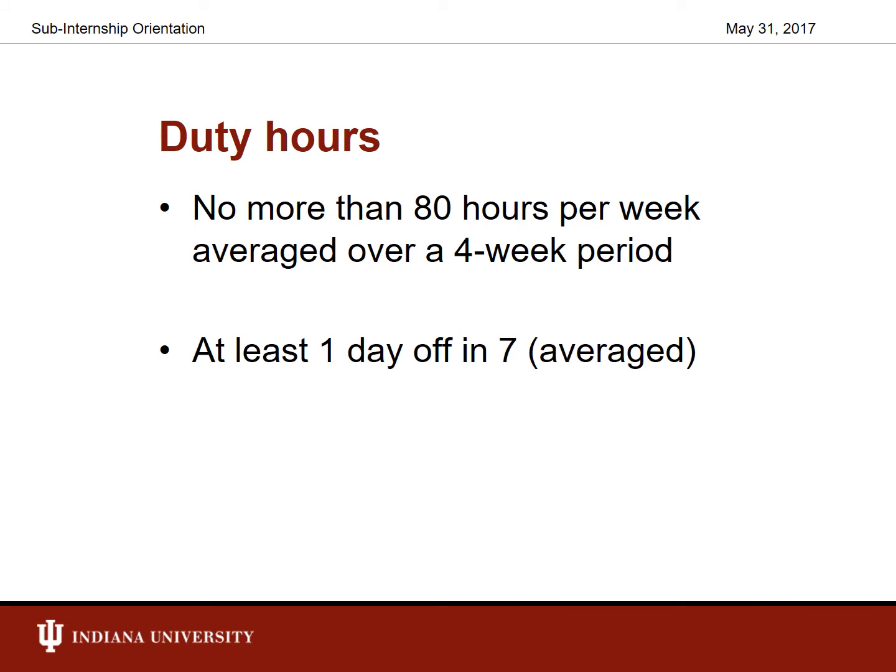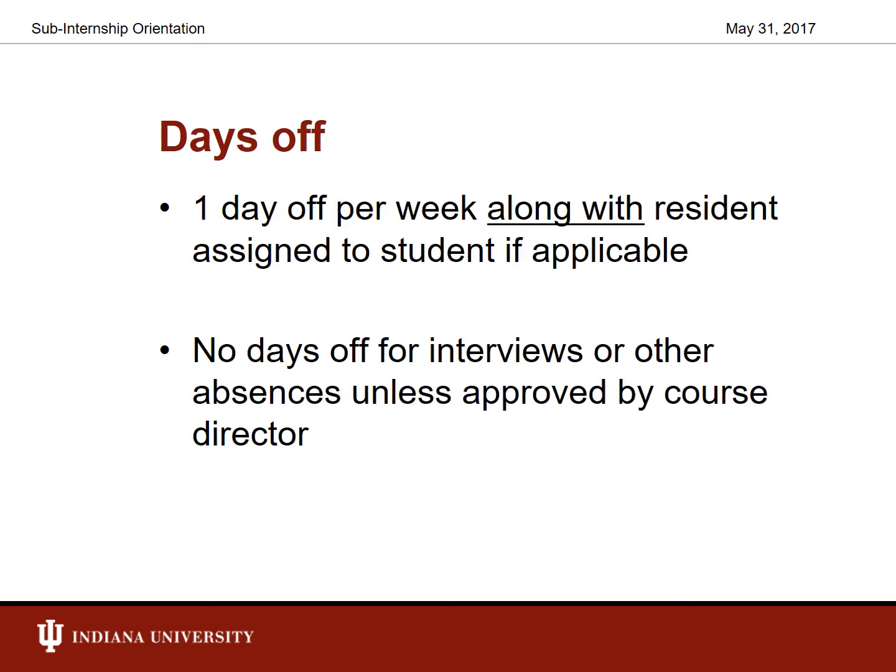There can be no more than 80 hours per week when averaged over a 4-week period, and there needs to be at least 1 day off in 7 averaged. Our students should be working throughout the rotation. They should be working approximately 28 days of total rotation time. They do get 1 day off per week along with their resident. That comes out of that 28 days.